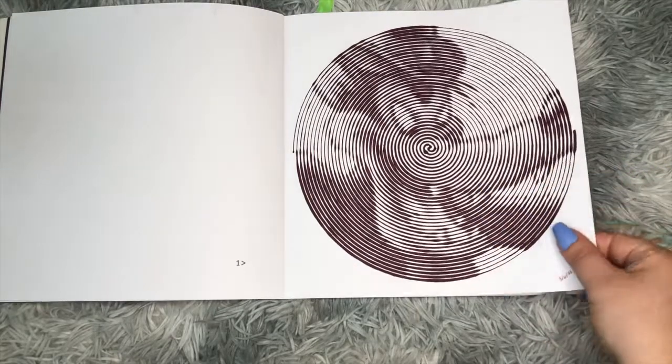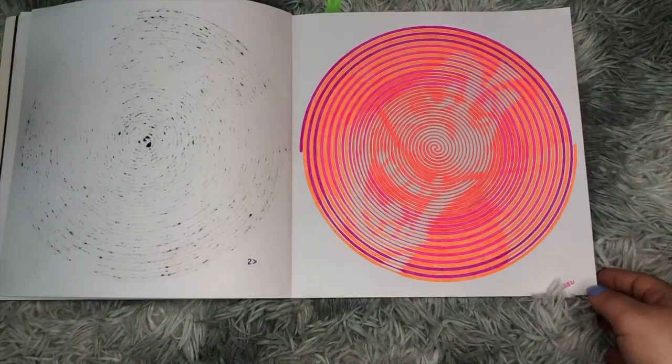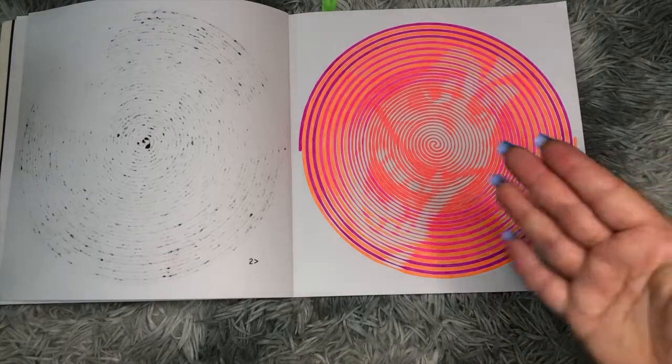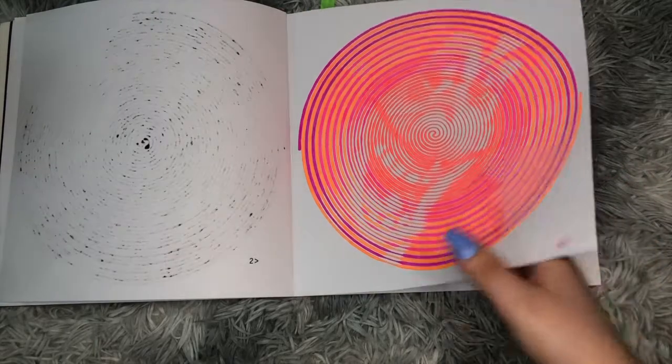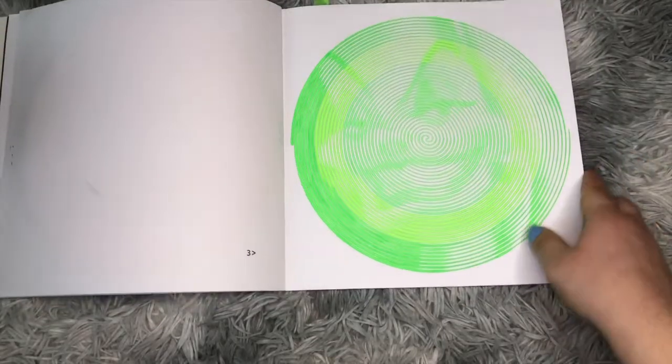So we have the Big Bad Wolf here, and again, I'm just going in order. Then I decided to use up some of my gel pens that weren't getting much love. So this is Captain Hook. Then this might be a little difficult to see, but it's my gal Cruella.